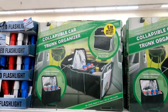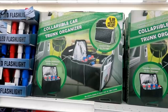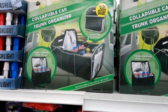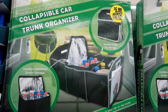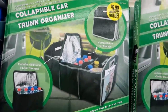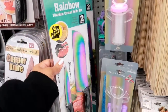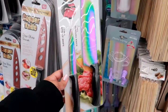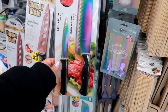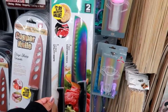Oh, that's not bad. A collapsible car trunk organizer, like if you want to go get a couple things from the store, and it helps to organize. And it also includes this additional storage right here. That's $5.99. Okay, so this location has the rainbow knives. I purchased a set a few weeks ago, and they work really good. I actually love mine, and these are $2.99.